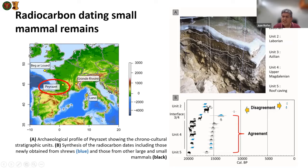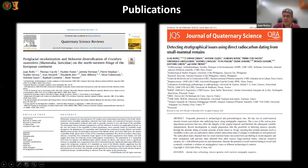What does it mean? That means that we cannot trust anything coming from this layer because this could be contaminations, percolations. So any reconstructions, any biochronology done with these other layers, we can trust them, not this one. And it's important to know that because otherwise we can get to misleading results. Okay, all this data was published in several papers.